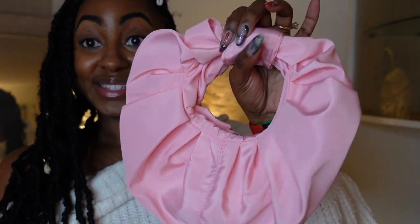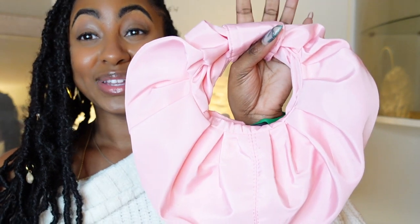I just feel like a chocolate bar with this bag. So yeah, it's really cute, right? So up next is this little pink frilly bag. I think it's really cute.